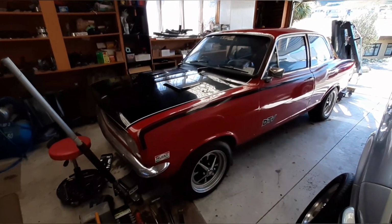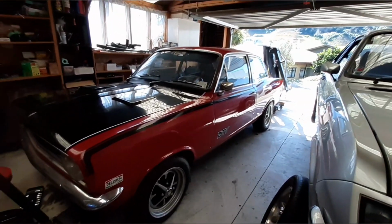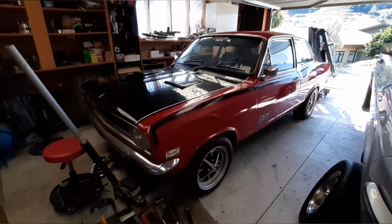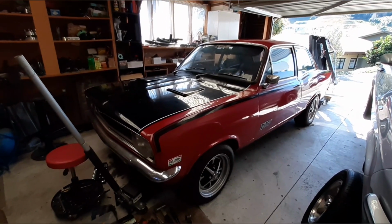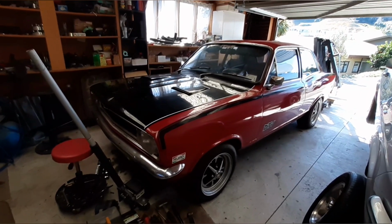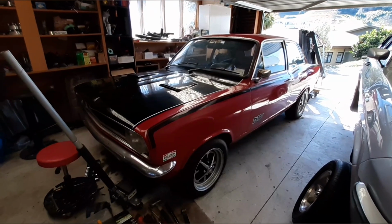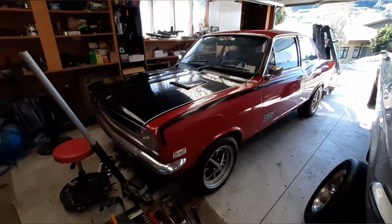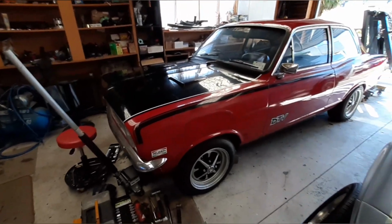So this is the car I've had, jeepers, for a few years now. The story behind this car is that I first purchased it as a young guy back in about 1988, I want to say. And it looked pretty much like this.